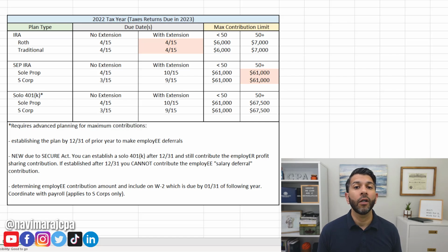Now, here's the kicker. This amount that the S corporation is contributing is tax deductible. There's no Roth option, so you can't use after-tax dollars for this. This is a tax-deductible contribution that the S corporation is making. The contribution deadline is March 15th if you don't file an extension. But if you file an extension, you can contribute all the way until September 15th.